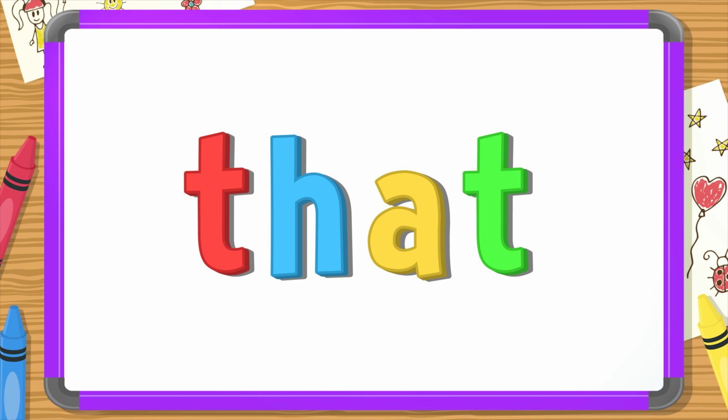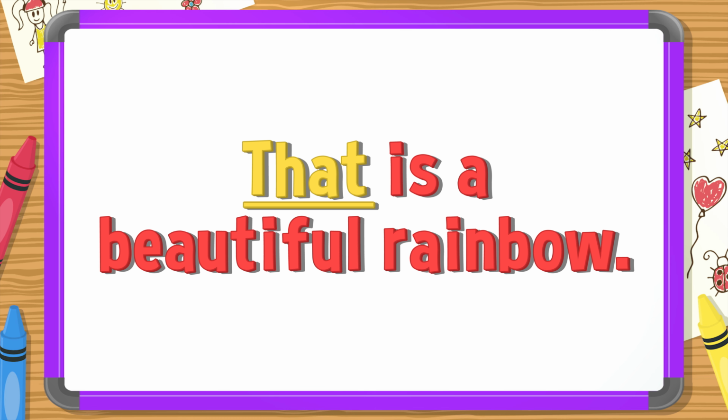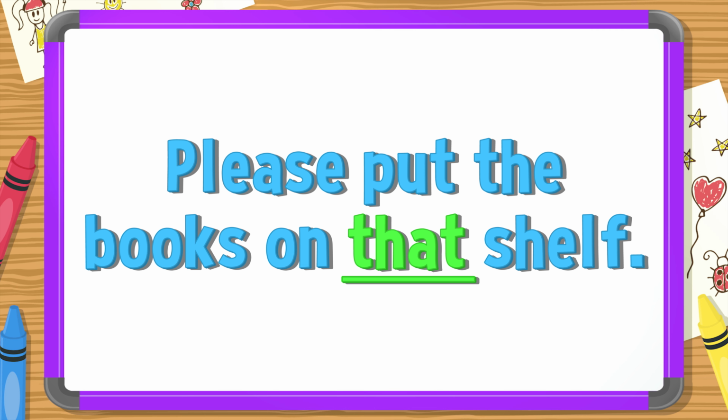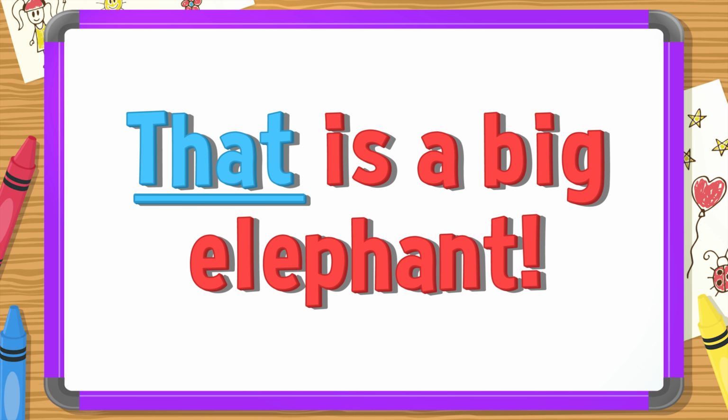Let's see some sentences with the sight word that. That is a beautiful rainbow. I'd like to play with that toy. Please put the books on that shelf. That is a big elephant.